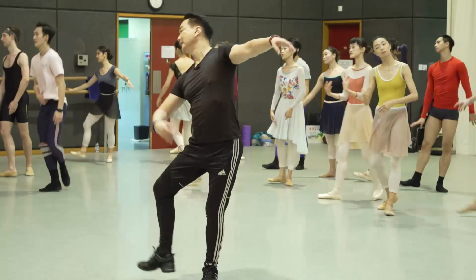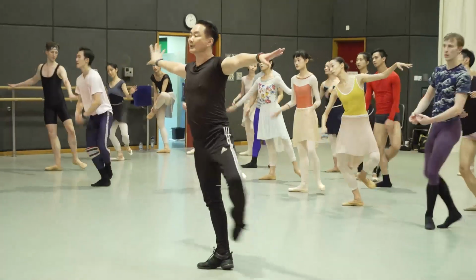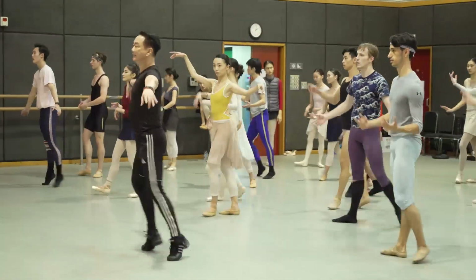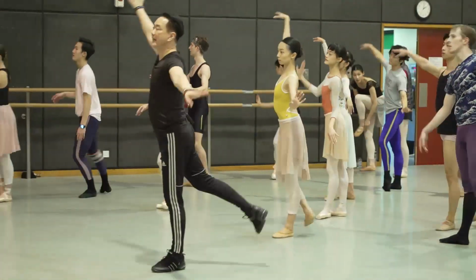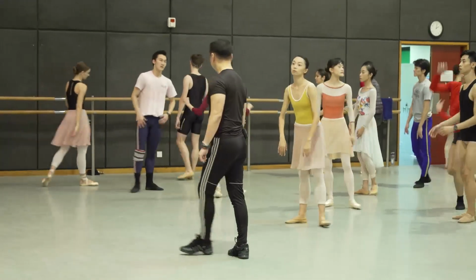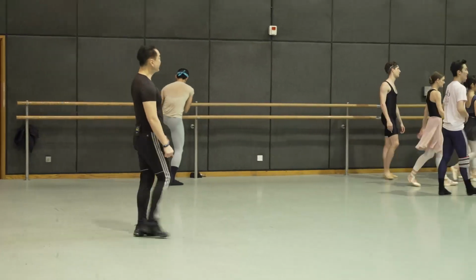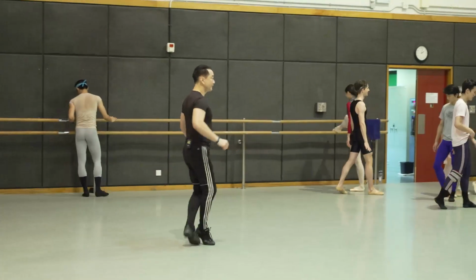Jeté dans le jeté, jeté, coupé, ballonné, coupé, ballonné, ballonné for you. 3 and 4. Brise volley, on chacun. Okay. Clear? You need it again? Make sure you point the bottom.